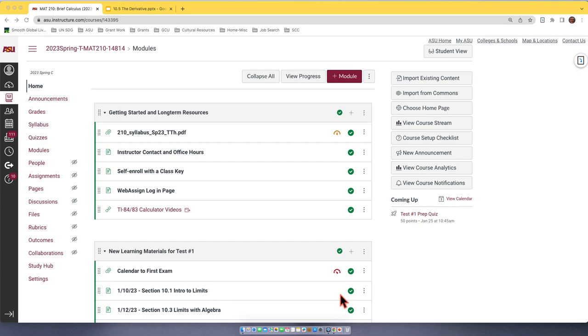I'm liking what they've done with the curriculum revisions. It's cutting off about a week of suffering, because what we're going to be focusing on today is the start of calculus, which really is the derivative, and we're going to do it in a graphical way. So we're going to look at it.